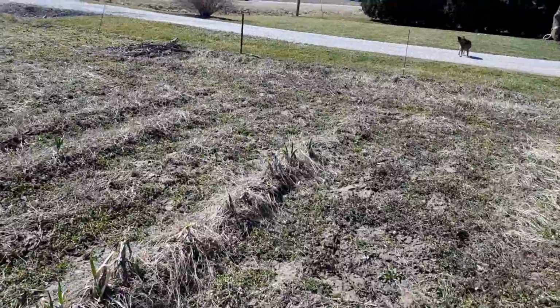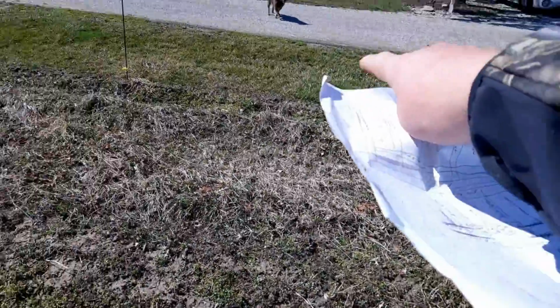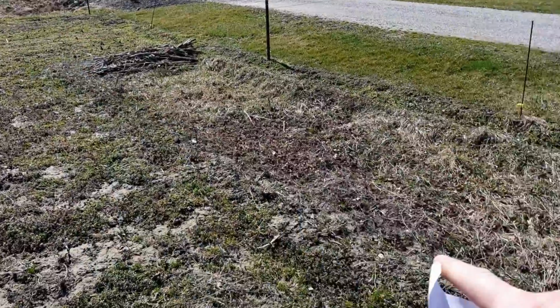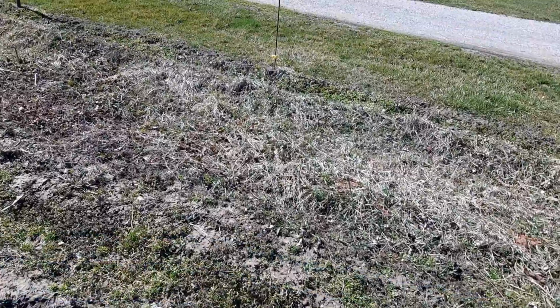Now we have strawberries that come up every year, right here. And they come from there down to that old stalks and around. This is all strawberries, and they'll come back this year.